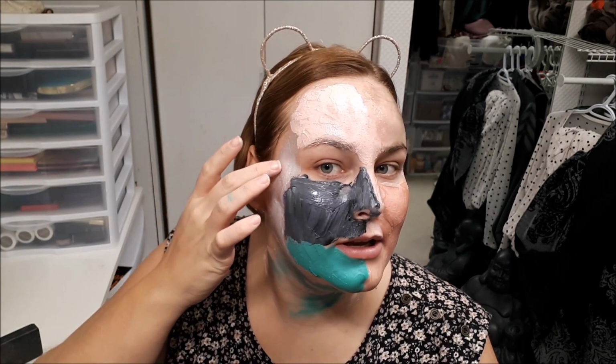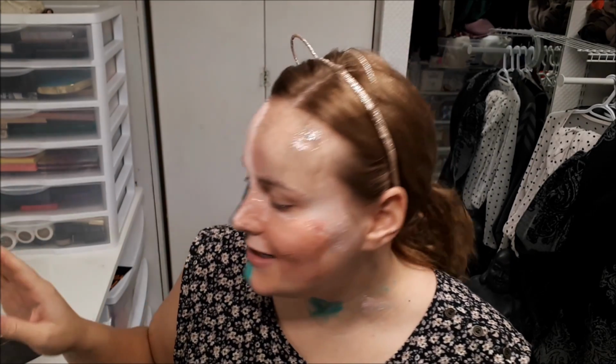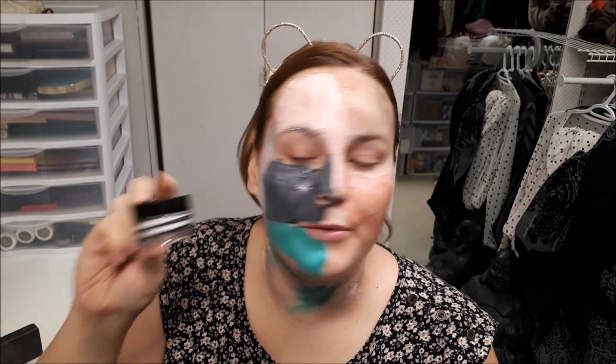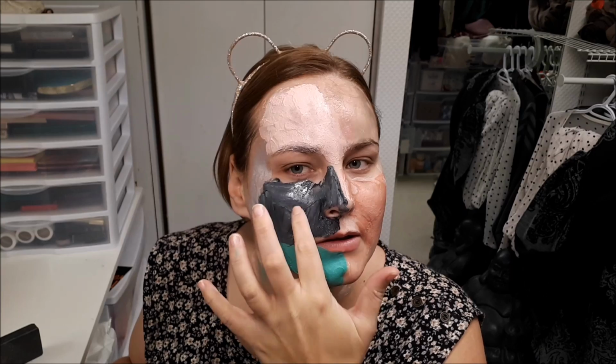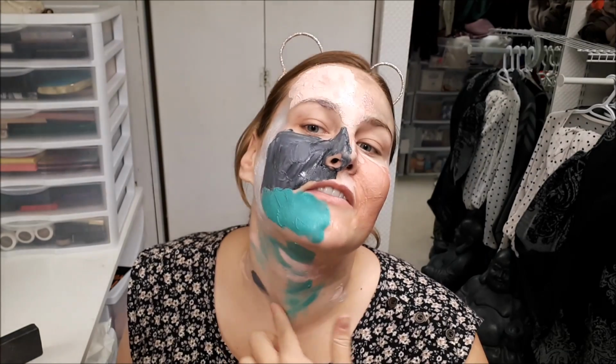So just kind of going through some of those masks, right? GLAMGLOW is that firming silver mask, and I feel like they have so many different colors, so I will do one of all the different colors that I have collected to see, does it matter? The boscia is going to help with those pores. It's that charcoal clay mask, but it's like a putty. So it is something kind of thick feeling.